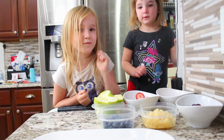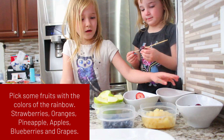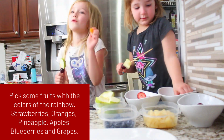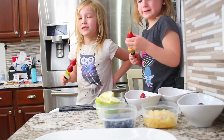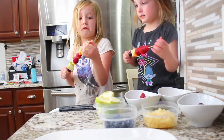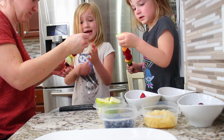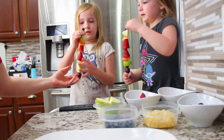I let my girls help me with my fruit kebabs, so I got out literally one piece of fruit for every color. So we have strawberries, oranges, pineapples, grapes, apples, and blueberries. And the girls just took their turns and kept stringing them along on these wooden kebab skewers that I had, and they made their own rainbows with the fruit to make up our fruit kebabs.